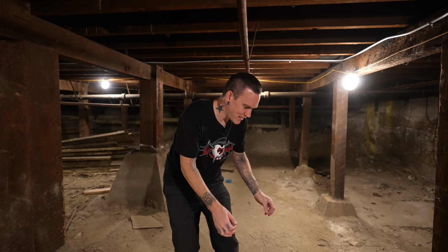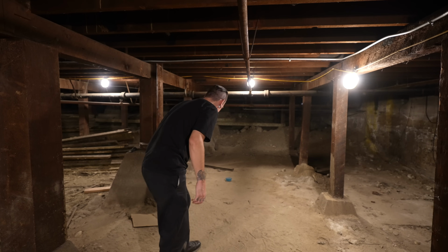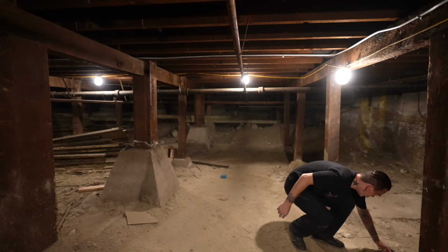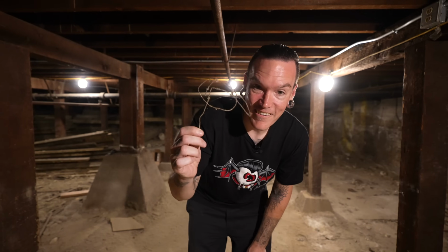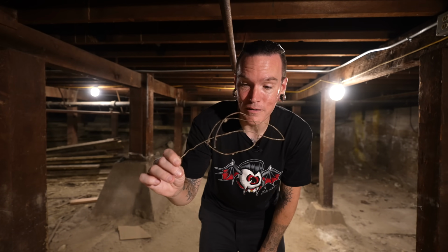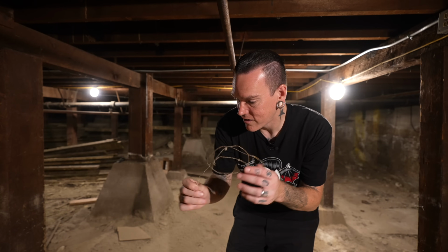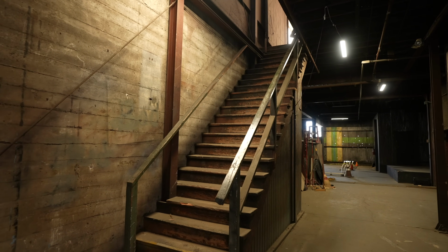I'm a little nervous being down here. I wish I could look down and just see a piece of razor wire. You know what? Here's a piece of rusted metal. I think this is going to come home with us for our Grimm Life Collective, our personal collection. That's cool.